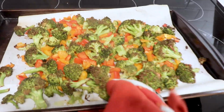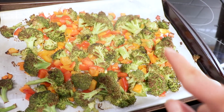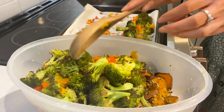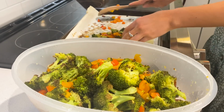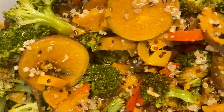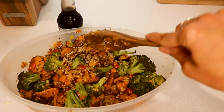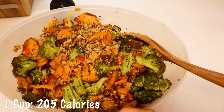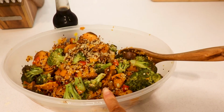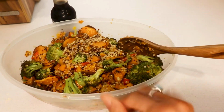Oh yeah, those are done. But let's go ahead and combine the broccoli and peppers with our quinoa and sweet potatoes. Here it is in the Tupperware all mixed together. As you can see, it's loaded with veggies and vitamins and minerals, and we just really enjoy having this for lunch. And quinoa is also an incomplete protein, so it is pretty filling.